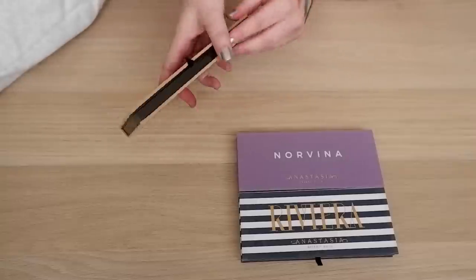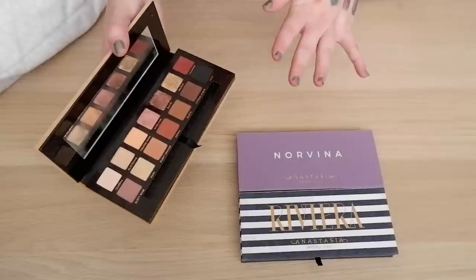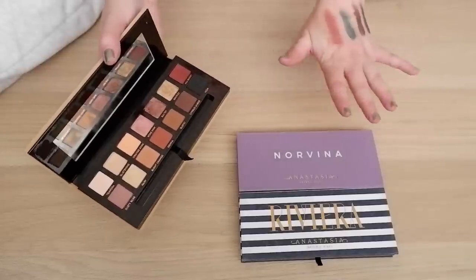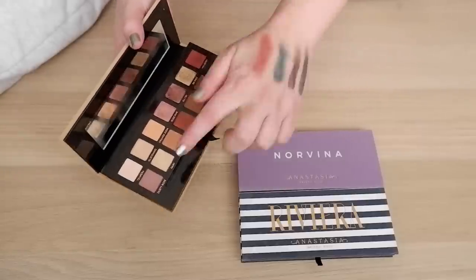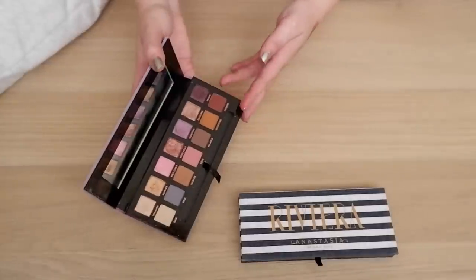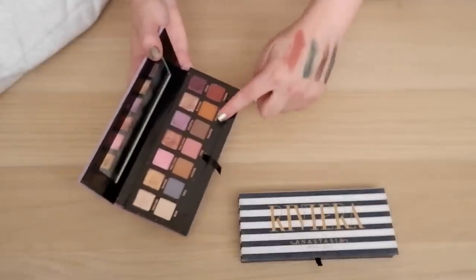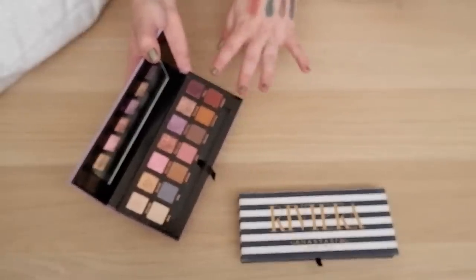And then we have Soft Glam, which is one of my favorite warmer tone neutral palettes that is still neutral on me. It's very glam, it's very sort of like wow. When I do wear it, it's not neutral for every day, but Dusty Rose, I love. The original Norvina palette, I really like this actually. Again, these two shades should have been purples or cool tones. It would have worked a lot better then for me.